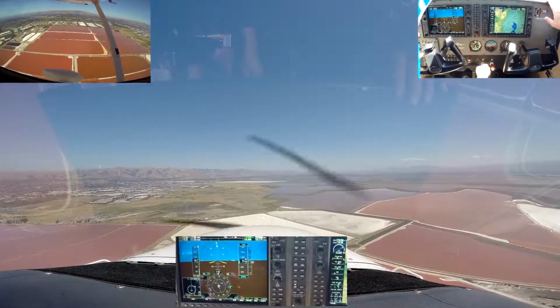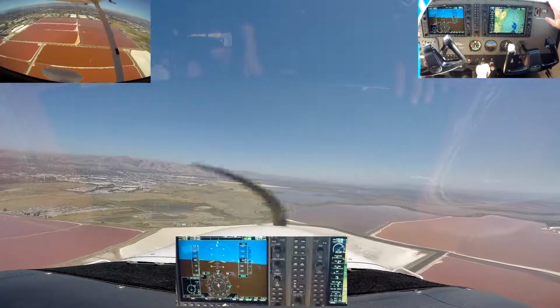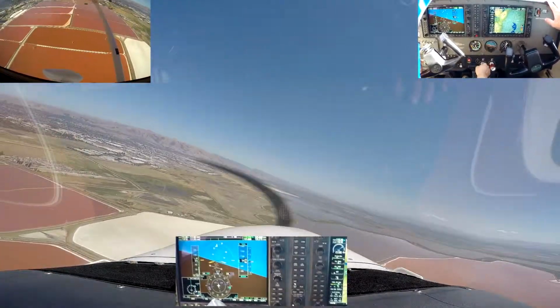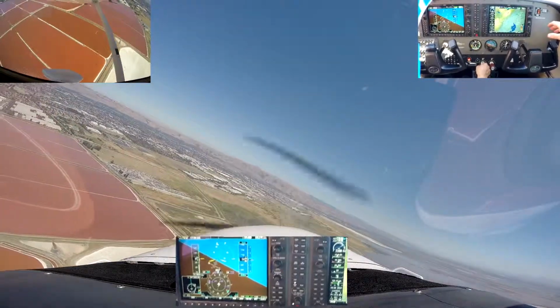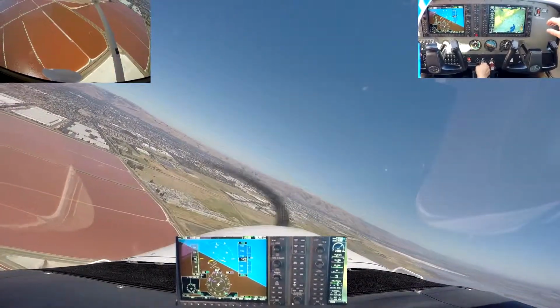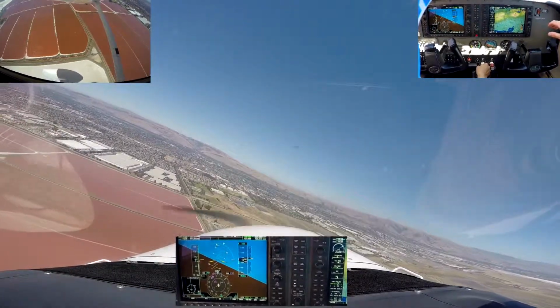Okay, good. Now, you won't start the turn until you're beam the shack, the building there. Okay. All right, so level out. We may be a little too close, we'll see. But see how this works. Yeah, you don't want to be too far away from it, otherwise when you turn, the wing is going to cover it up.